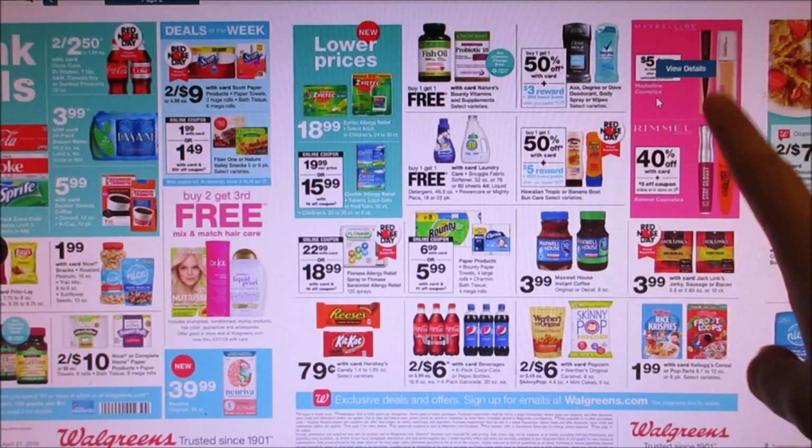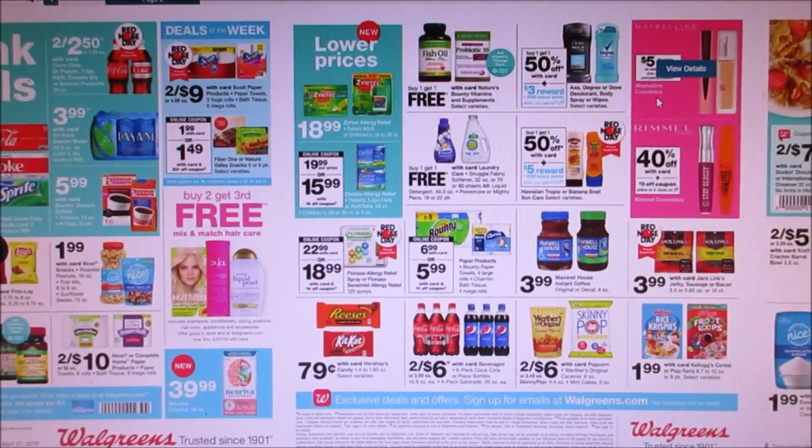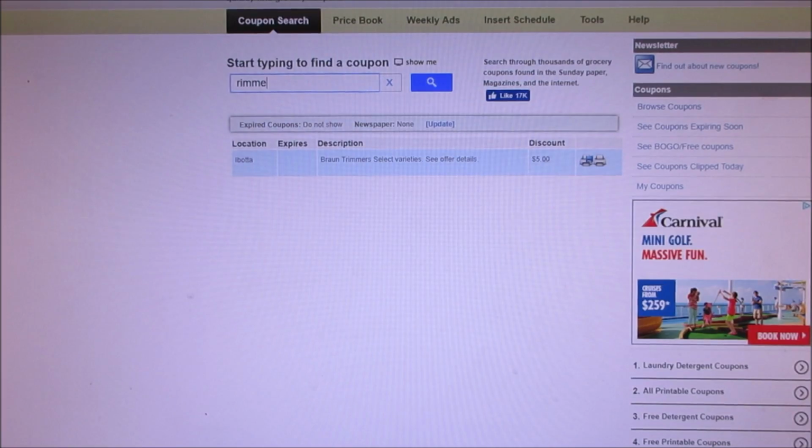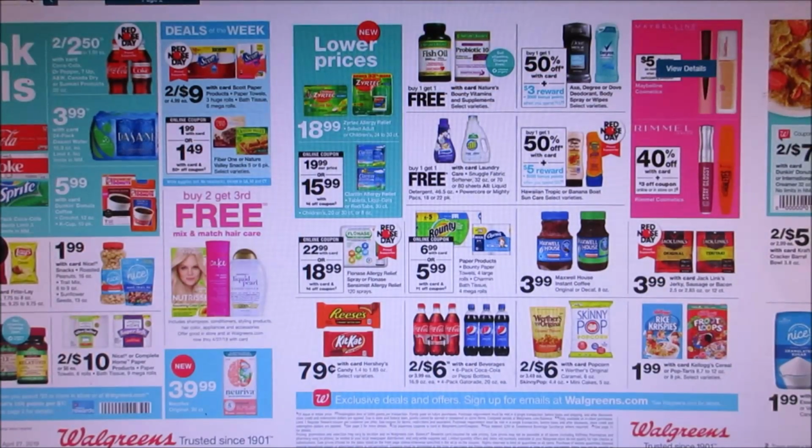But they do have Rimmel makeup on sale for 40% off. I don't know if that one coupon is still valid for the buy one mascara, get the eyeliner free or something like that. I'm not sure if that's still available. I just thought of that. I'm going to Coupon Tom. This is a website that I check. Nope, that Rimmel one expired. So you guys can use the 40% off on sale, plus in the Walgreens booklet there is a $3 off of 2. So there might be some okay deals. I do like Rimmel makeup.